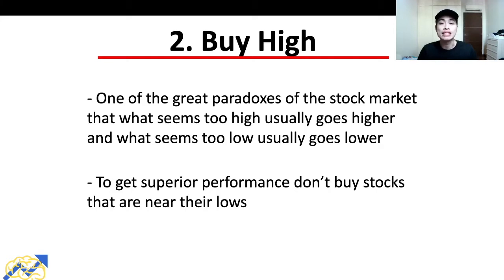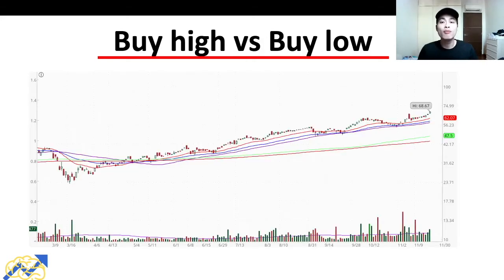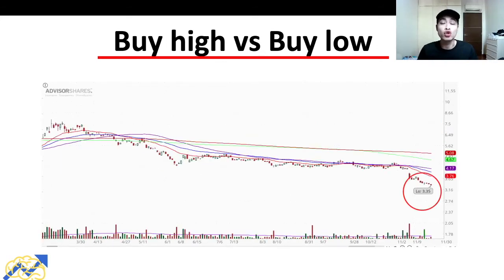After spending time researching and studying stocks which have generated superior performance in the past, William O'Neill noticed that to get superior performance, don't buy stocks that are near their lows. So William O'Neill believes in buying stocks which are making new highs and avoiding stocks which are making new lows. So the second lesson that I learned from William O'Neill is to avoid buying stocks just because their price is low, and instead look for stocks that are making new highs because these stocks tend to have a higher probability of achieving superior performance compared to stocks that are making new lows.